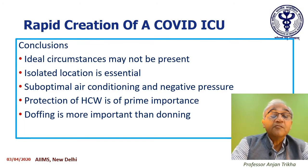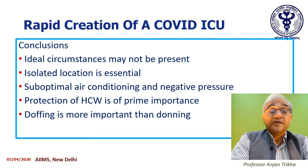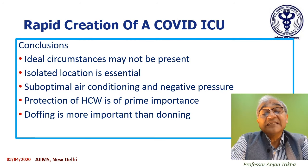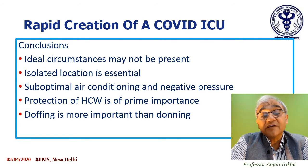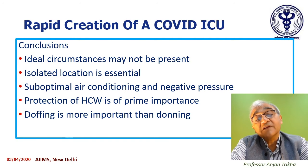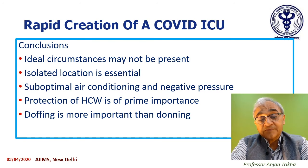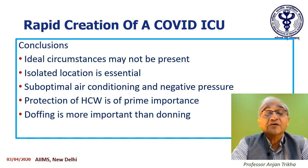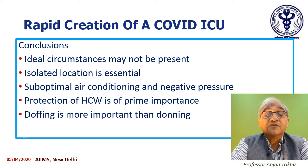I'd like to conclude by emphasizing that in this epidemic, one must be very clear that whatever I have said is needed, but ideal circumstances may not be present for all of us. In spite of that, it's our duty to take care of our patients, and let's try to use our available resources and gadgetry optimally so that we can protect ourselves. However, isolation and location is essential, and if one can do that, it can prevent a lot of cross infection in other hospital staff or other areas of the hospital.